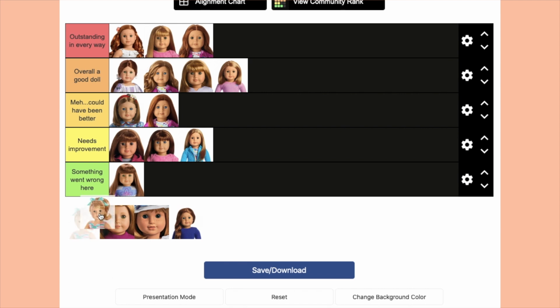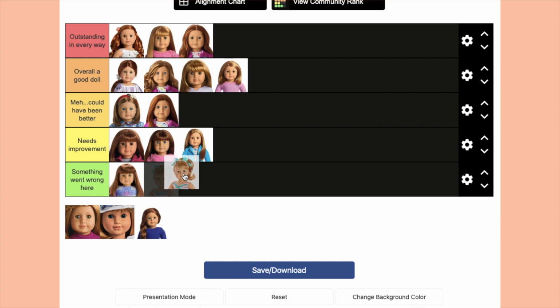Next is Mary Ellen, and we are definitely not putting her at the bottom. I'm gonna put her in outstanding in every way. I love Mary Ellen. I've got to show some Mary Ellen love. Yes, she's a classic mold. Yes, she has hazel eyes, but she did come before Courtney, so she was the original redhead doll with side bangs, classic mold. Her hair down, as a modern Mary Ellen, is so beautiful.